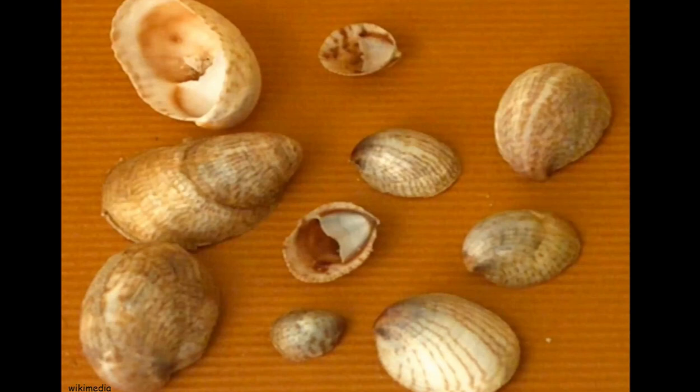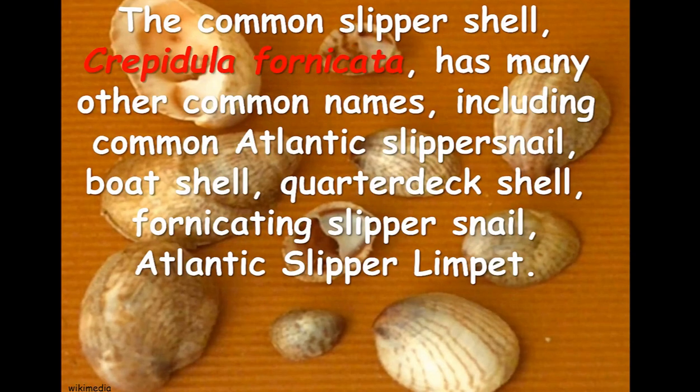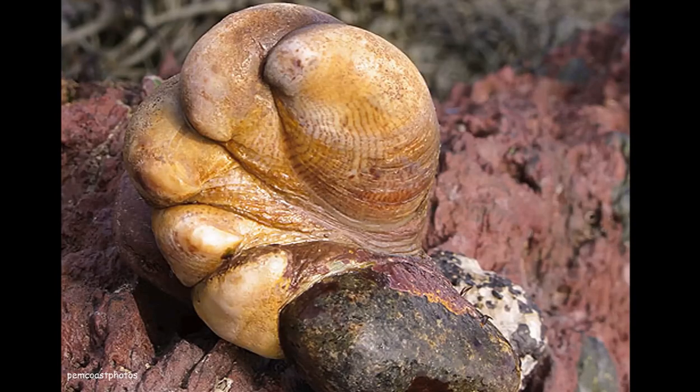Many of you again will recognize the common slipper shell, and its name is Crepidula fornicata. A neat scientific name. They have lots of other names: the slipper shell, the quarterdeck, the Atlantic slipper limpet. There's lots of different names to it. The fornicata part of its name comes from the fact that these stack up one on top of the other. And there's an interesting arrangement to the way they're stacked up.